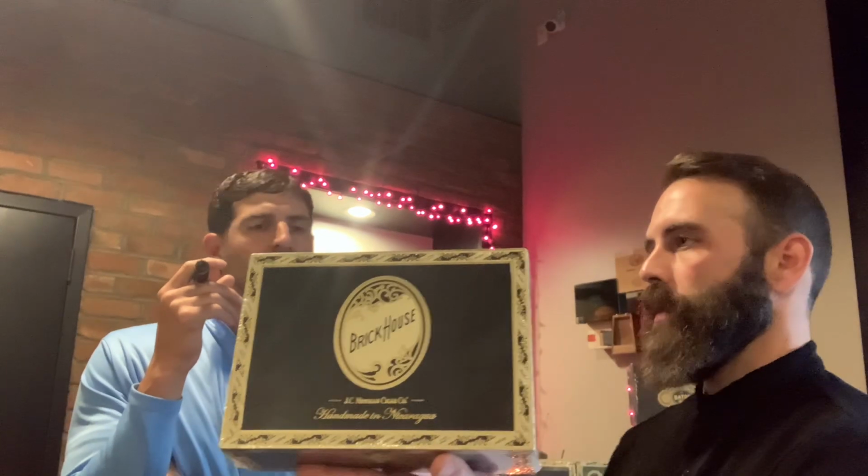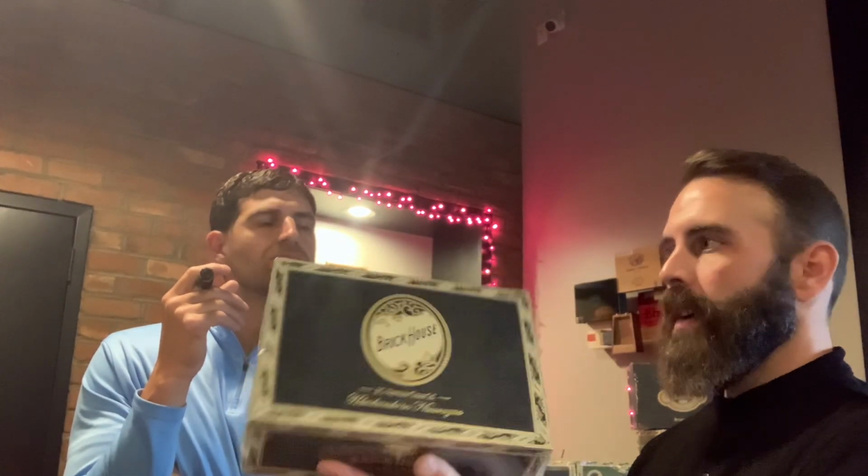The original Brickhouse is what you see here in the red boxes. That's our Habano wrapper. And then what I really love in the line is our Maduro Brickhouse, which is not a broadleaf Connecticut wrapper, but a Brazilian Arabica wrapper. So that has a whole other different profile. If you're into cocoa and spice and a little pepper and sweetness, the Toro Maduro is one of the best in the line. And then the Mighty Mighty, which is a 6x60, also very popular.